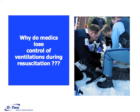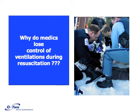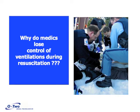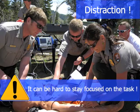Given that EMS providers are highly trained and skilled, the question must be asked, why do medics lose control of ventilations during resuscitation? Even the best organized resuscitation efforts can create a sensory overload and cause rescuers to become distracted.